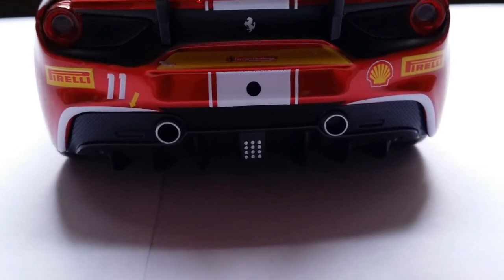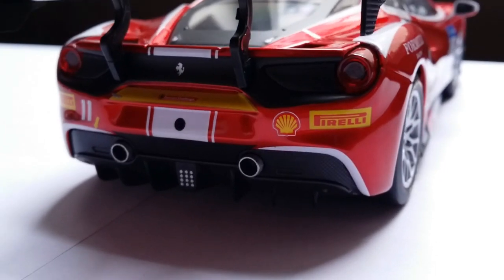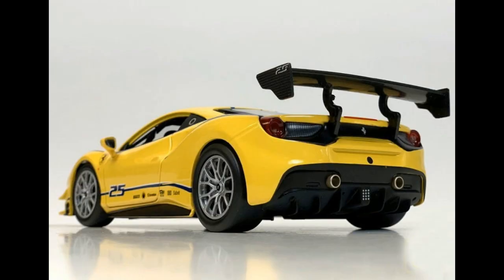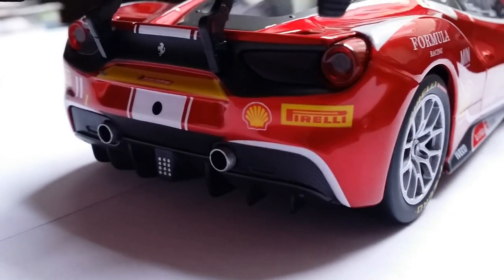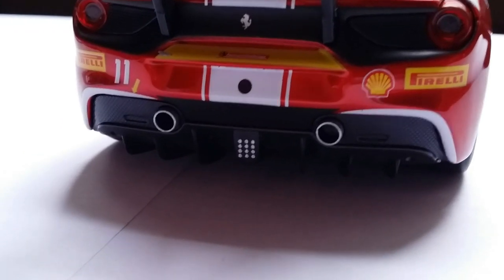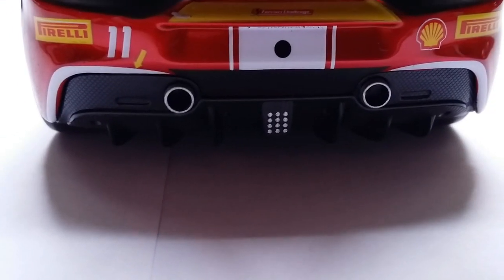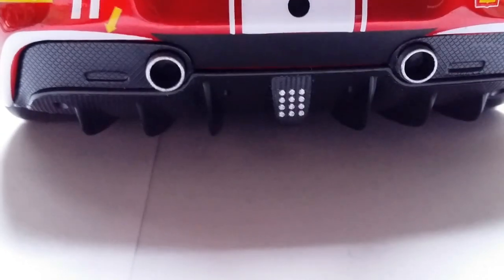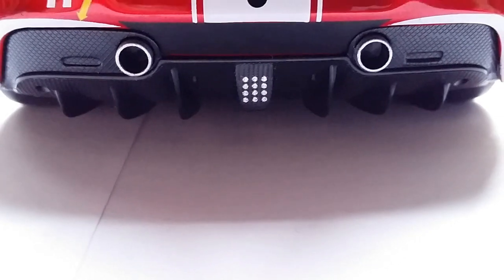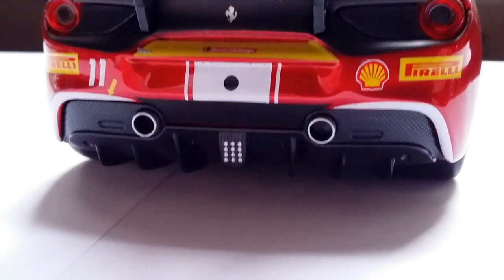Now, these were unpainted on this model, which is interesting because on the yellow Ferrari 488 Challenge, they are painted in silver. So what I did was I actually painted these in silver myself to make them look a lot better and stand out compared to the carbon fiber surrounding them. And I think they look pretty cool now. Between them, we have a Formula One style brake light. And at the very bottom, we have, of course, the rear diffuser.